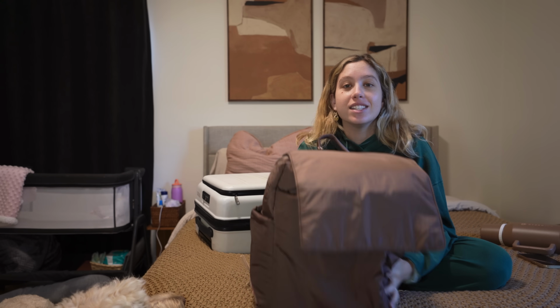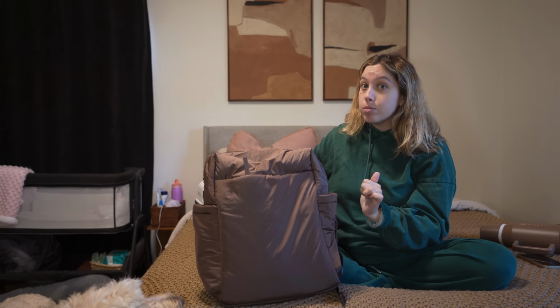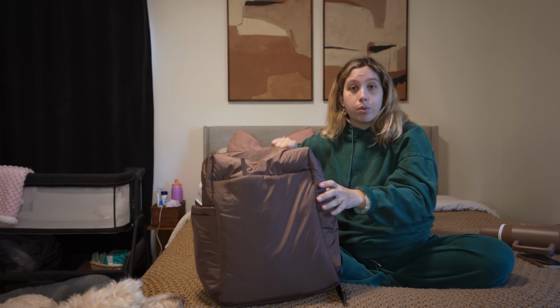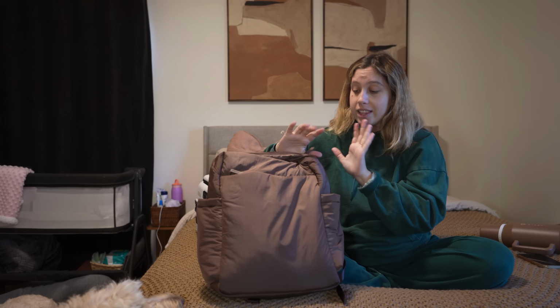So this is the new diaper bag that I'm using. It's CalPack, and it is on the bougier side, you guys. I started with a $25 Target diaper bag, and I have now upgraded to a quite expensive diaper bag. I know what I like and what I don't like. The size is great. It's got lots of pockets and all the things.